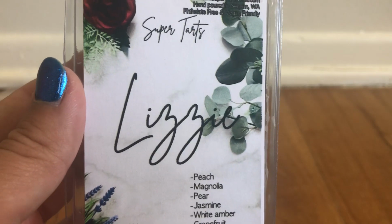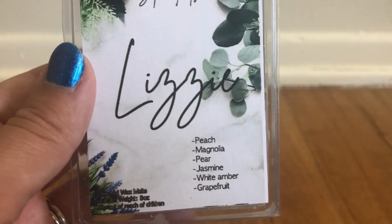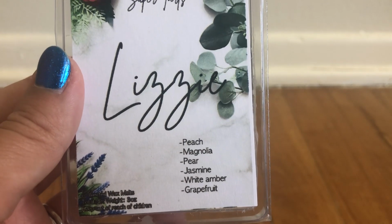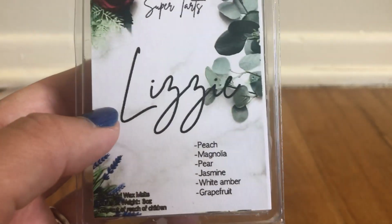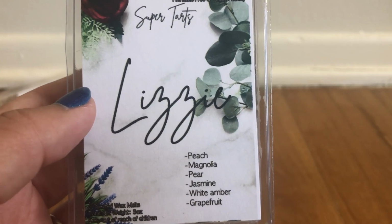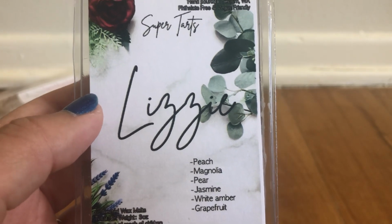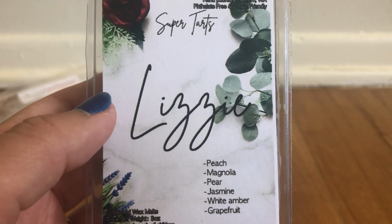Next is Lizzie from Super Tarts. I have a whole bunch of clamshells that I finished, so I'm going to do some of those now. This is peach, magnolia, pear, jasmine, white amber, and grapefruit. I had been wanting to try this, and I finally was able to get some, I think, in one of her ready-to-ships when she reloaded the website. And it's so nice. It's a beautiful peach floral scent.